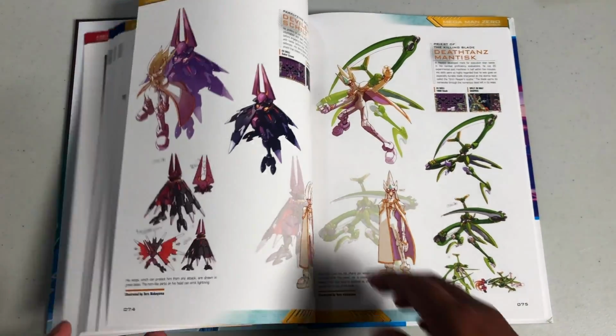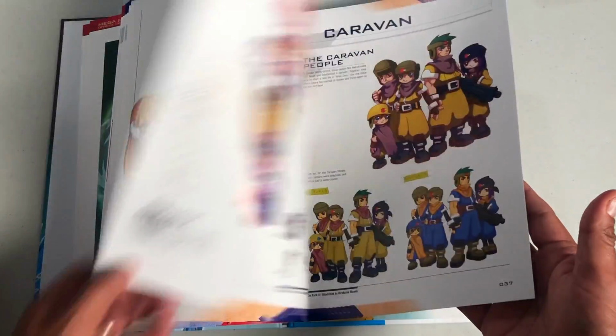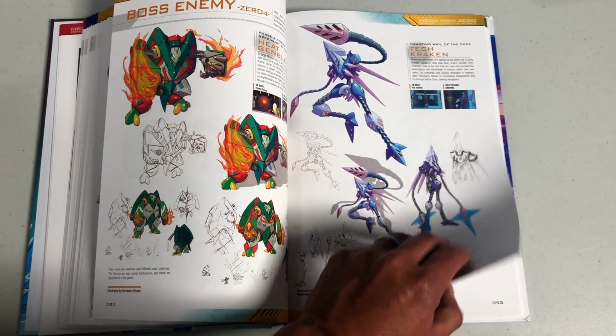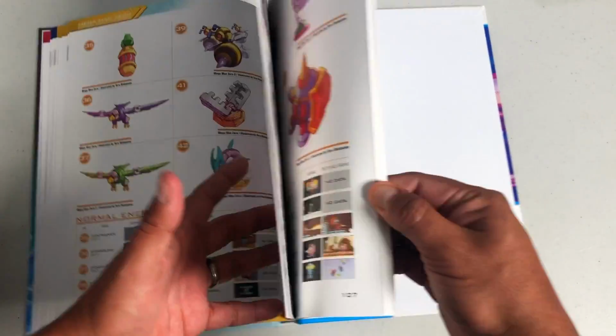So again, separated by the heroes and allies towards the very beginning, like Ciel here, and all the allies, and then of course the villains after that, and then the settings. So all the books are very similar in the way that they're separated. And then you have character designs, and then interviews, if there are any.